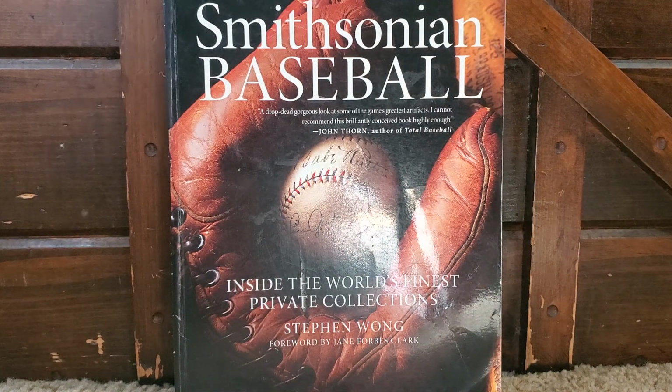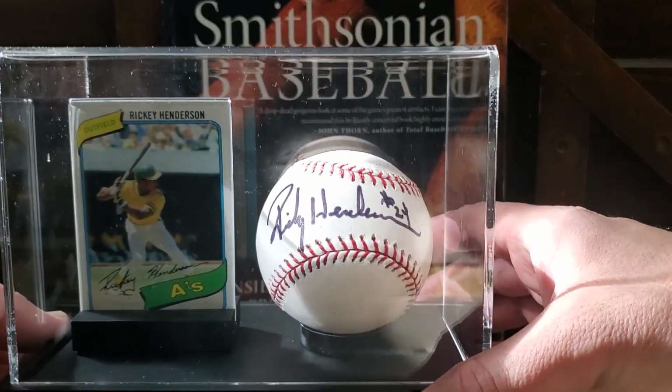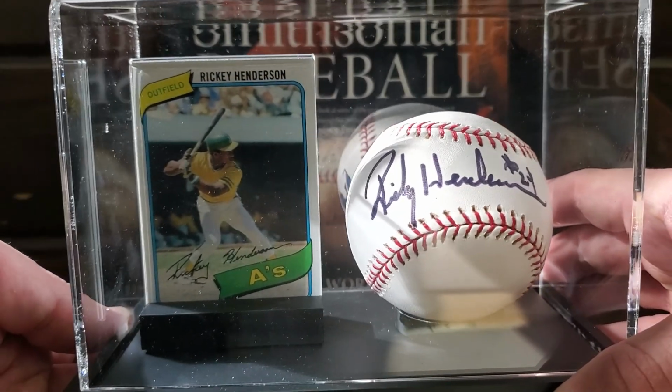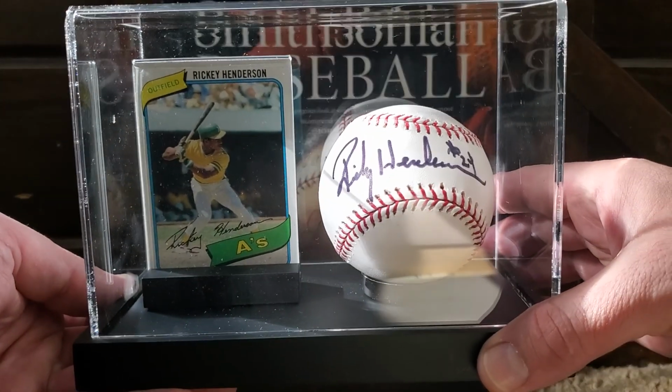Okay, so another, this is just a kind of a cool display right here. Let me try to show this without knocking it over. So this is a nice Rickey Henderson signed ball with the inscription of 24 with the Rickey Henderson rookie card. So this just really displays nicely.